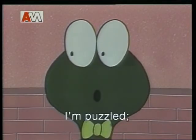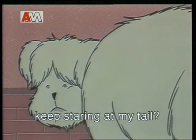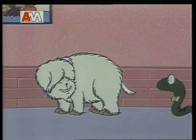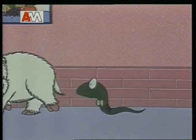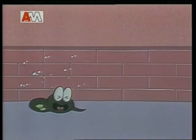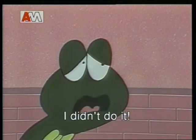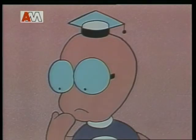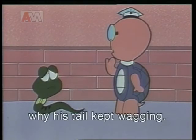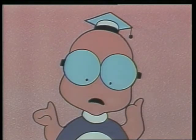Oh, I'm puzzled. Why does Silky Snake keep staring at my tail? Come on, come with me. Yuck, it's so smelly! Oh, my goodness, you farted again. Gosh, it really stinks. Hey, I didn't do it. It was Drooly Doggy who framed me. Oh, he did? Why did he do that to you? Because I wanted to find out why his tail kept wagging. Oh, I see. Let me tell you why.